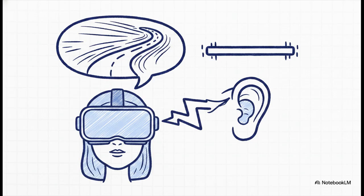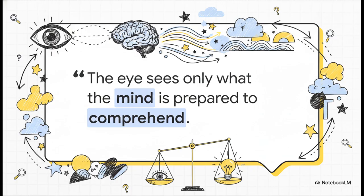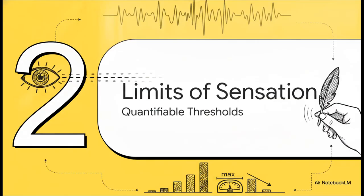mental interpretation of it. I really love how the philosopher Henri Bergson summed this up. He said, "The eye sees only what the mind is prepared to comprehend." It's such a powerful reminder, right? Our psychological perception ultimately calls the shots, and it dictates our subjective reality, sometimes completely overriding the raw physical data. Okay, moving on to Section 2, the limits of sensation.